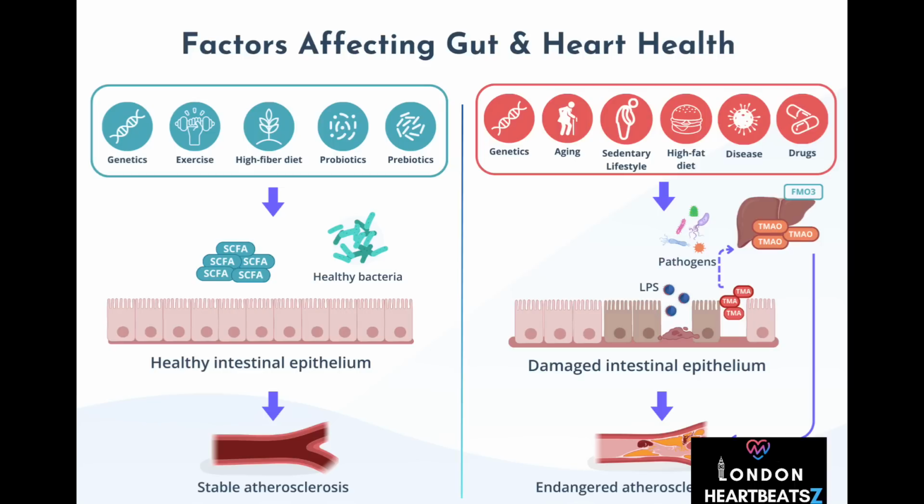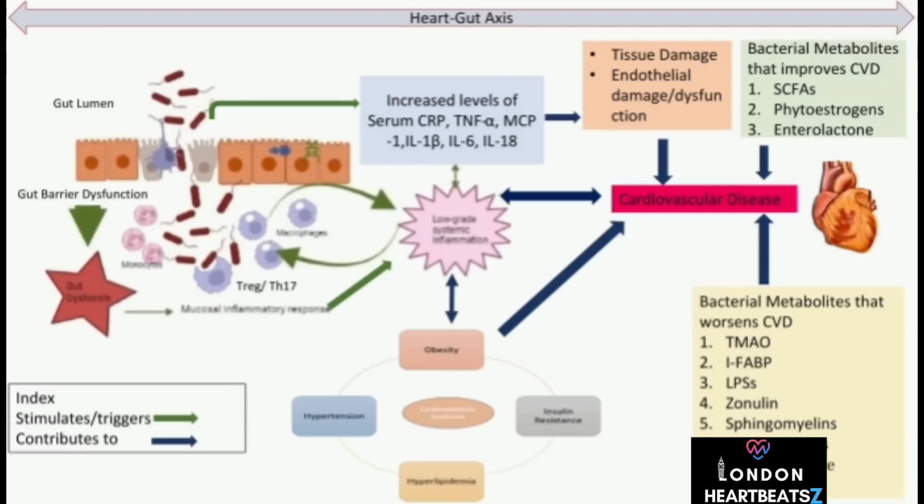So basically, taking care of our gut can benefit our heart as well. You got it. And this guide suggests that supporting a healthy gut through diet and lifestyle choices can really make a positive impact on our cardiovascular well-being. That's fascinating. What kind of things can we eat to support a healthy gut? Fiber is key. The guide emphasizes eating a wide variety of fiber-rich foods, things like fruits, veggies, whole grains, and legumes. Fiber, always the unsung hero.